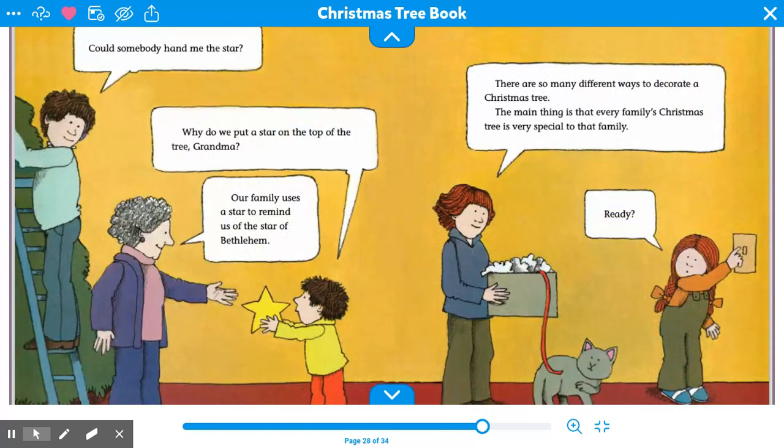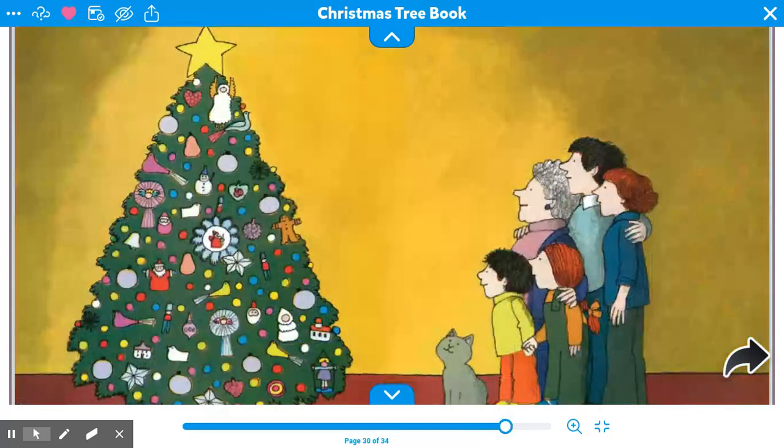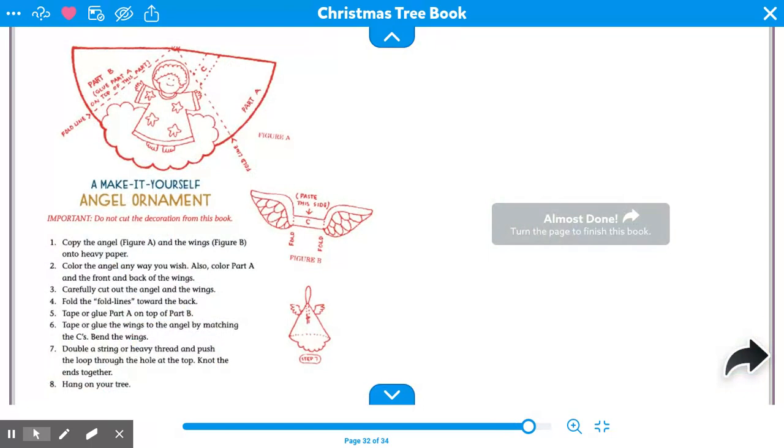Could somebody hand me the star? Why do we put a star on the top of the tree, Grandma? Our family uses a star to remind them of Bethlehem. There are so many ways to decorate a Christmas tree. The main thing is that every family's Christmas tree is special to that family. Ready? The end.